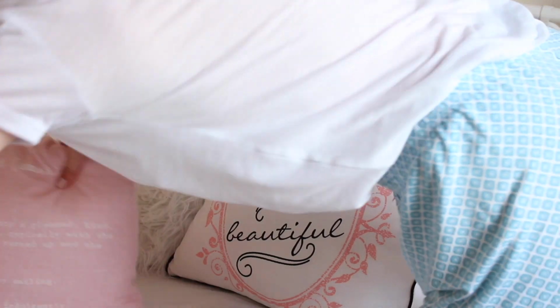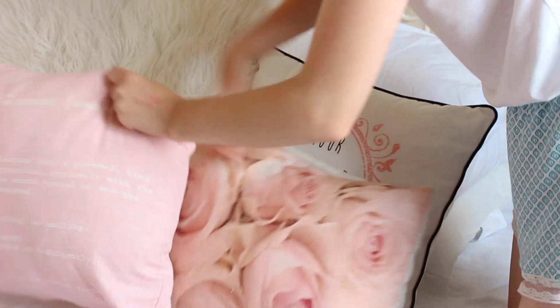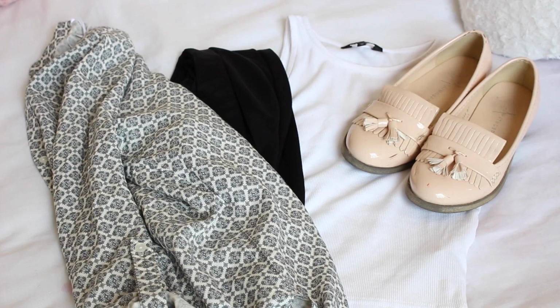Once I've finished eating my breakfast and doing whatever I do after that, I will finally make my bed. So I just like to put all my cushions on my bed and straighten out the duvet, and I will then pick my outfit for that day and lay it on my bed ready for after I've been into the bathroom.